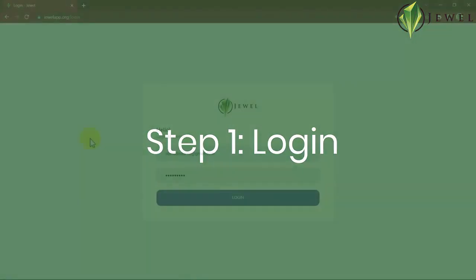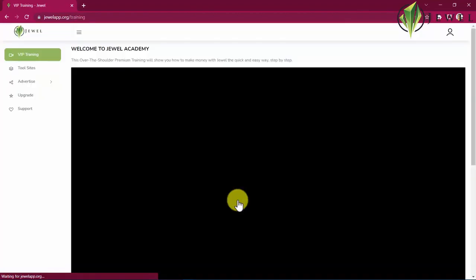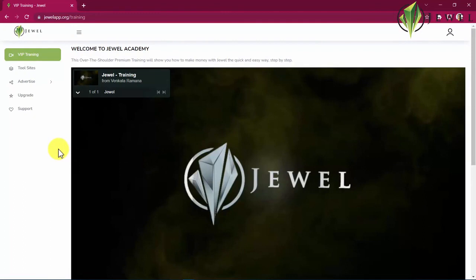Step 1. Login. Login to Jewel is as simple as adding your email and password and getting into your dashboard. Nothing fancy, nothing complicated. Seems too simple, but that doesn't compromise its profitable power. Let me show that right now.